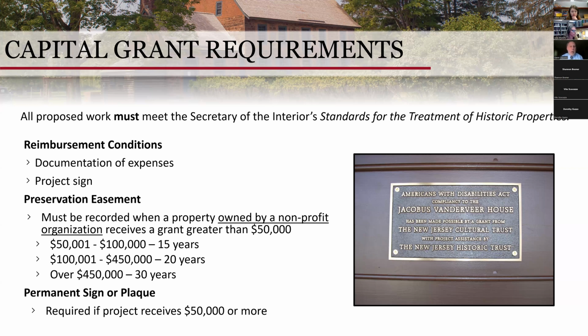Capital grants also require a permanent sign or plaque. Again, this is for all capital grants over $50,000. It could be your standard bronze plaque, but you can also incorporate the required wording into an interpretive sign. Actually, I think we prefer that instead of having a bunch of additional signage. If you're already doing interpretation on the site, include the recognition of the funding source, as well as why the property is significant, in your interpretive sign, and that will take care of the permanent sign or plaque requirement for capital grants.